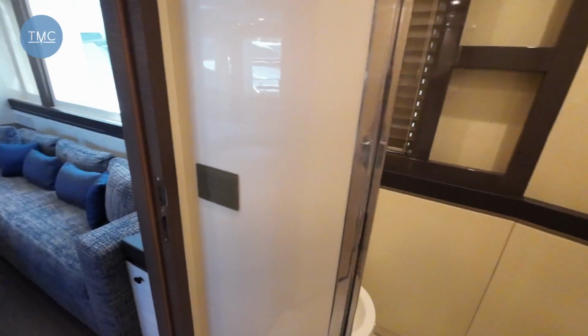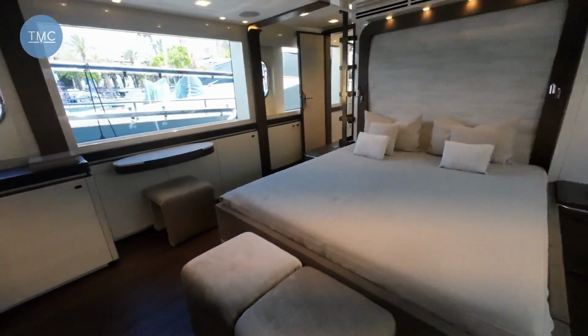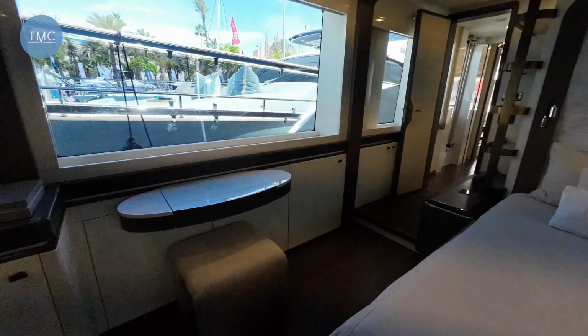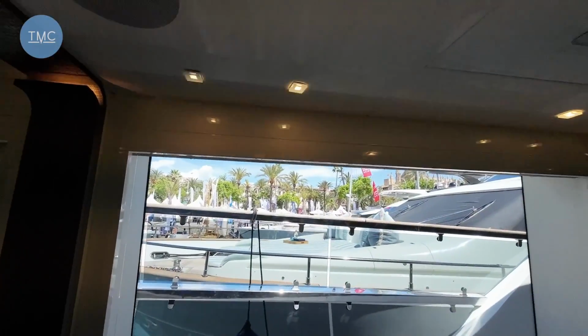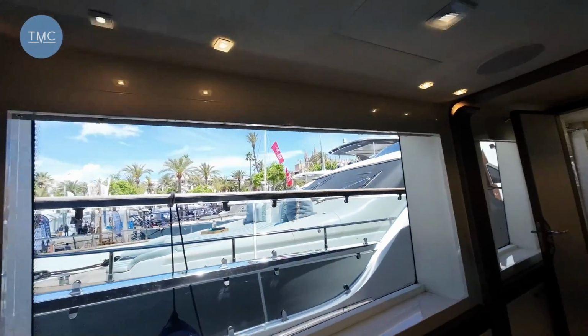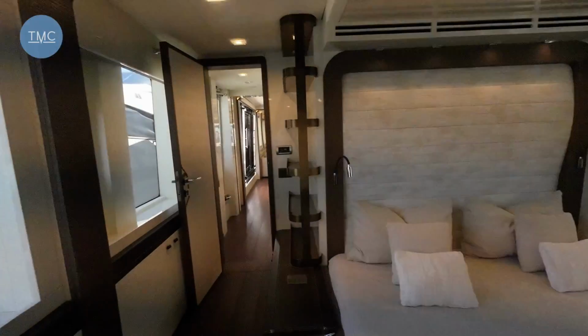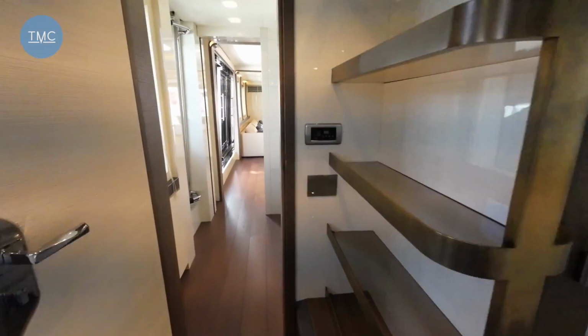Very nice indeed. So that's our master, our owner's suite, as it were. Lovely glazing, look at these windows. And the headlining on this as well, this Alcantara suede, which is really nice. It also tends to suppress noise a bit, so it's very, very quiet.